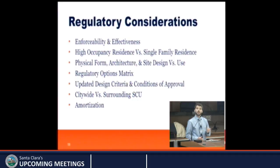We developed a regulatory options matrix that I'll flash up here in a minute for you to see. We proposed some potential design criteria and conditions of approval that could be considered under a use permit or under an architectural review in relation to some of these residences. We also heard from some that the area around Santa Clara University is more impacted than other areas of the city, whereas we've heard from others that this is a citywide issue. That was part of the consideration when developing our recommendations.